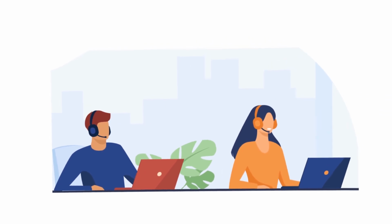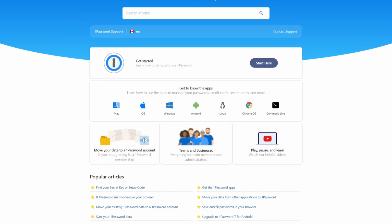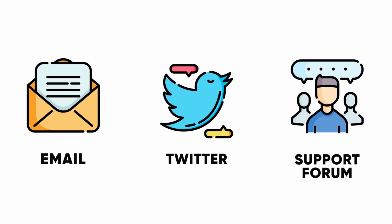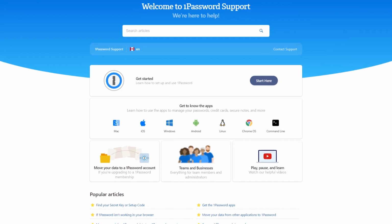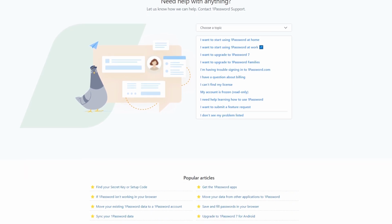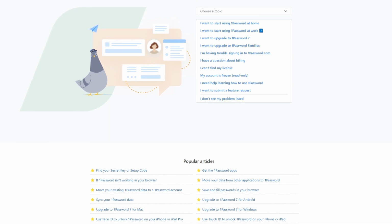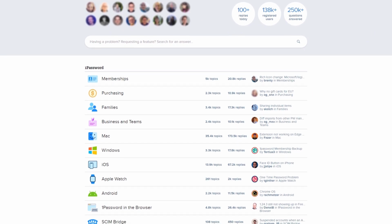We'll now move on to our last category, that is customer support. 1Password is one of the most reputable companies in the business when it comes to customer support. It offers support via email, Twitter, and a support form, which is highly active and interactive. However, the company doesn't offer chat or phone support. Still, there is no reason to worry as the support it provides via the existing means is detailed, helpful, and prompt. Apart from the highly efficient support channels, the company also maintains a comprehensive FAQ page, which contains detailed answers to most of the problems you can ever face while using the manager. Moreover, the form is searchable, and you can easily type and find answers to your questions.